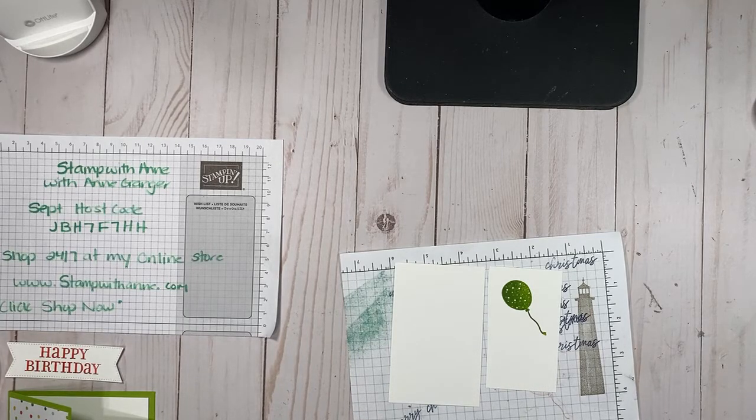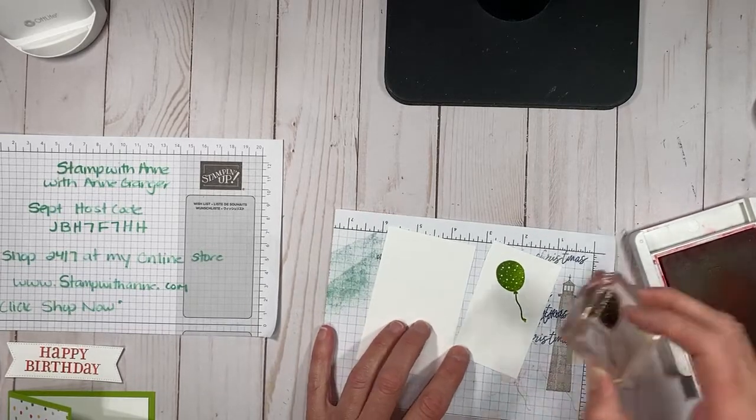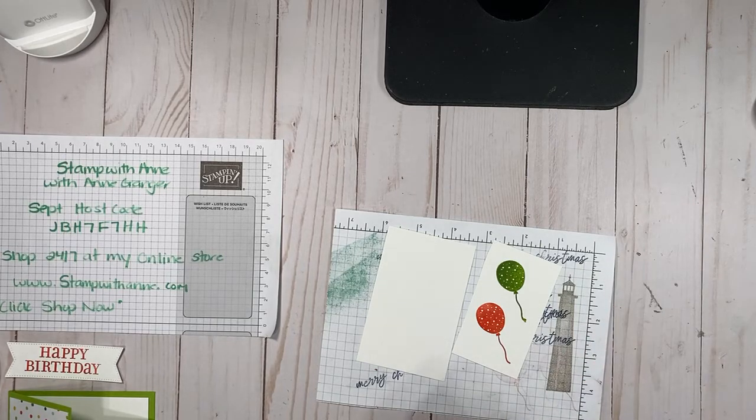So when I'm picking colors, I go look at the back and see what kind of colors are in our paper and what I can use. I'm going to bring in just 2 scrap pieces of white, and we're going to stamp 1 in Granny Apple Green.